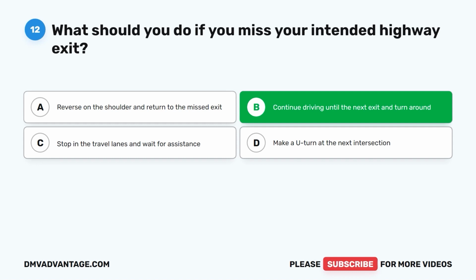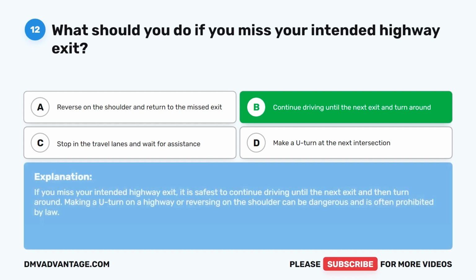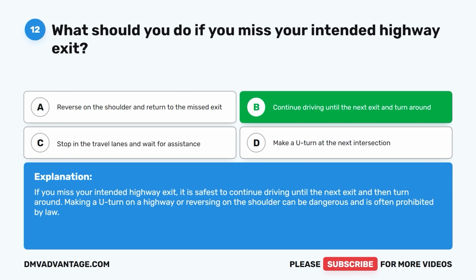Continue driving until the next exit and turn around. If you miss your intended highway exit, it is safest to continue driving until the next exit and then turn around. Making a U-turn on a highway or reversing on the shoulder can be dangerous and is often prohibited by law.